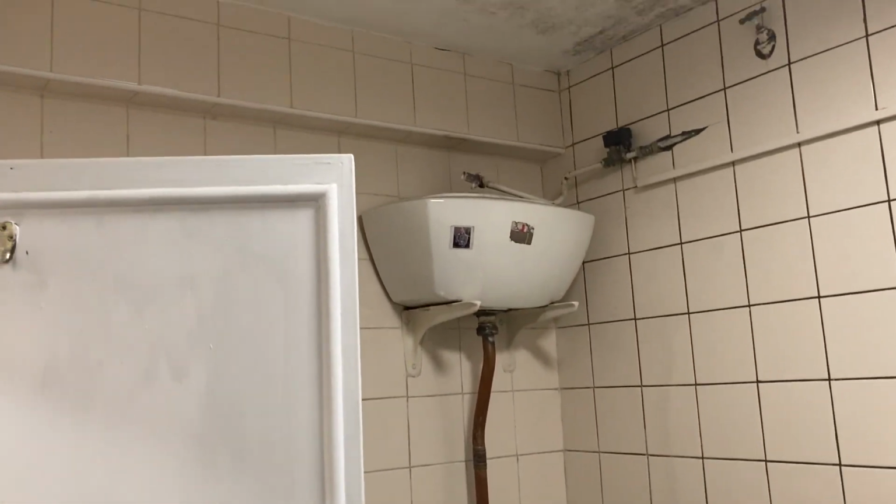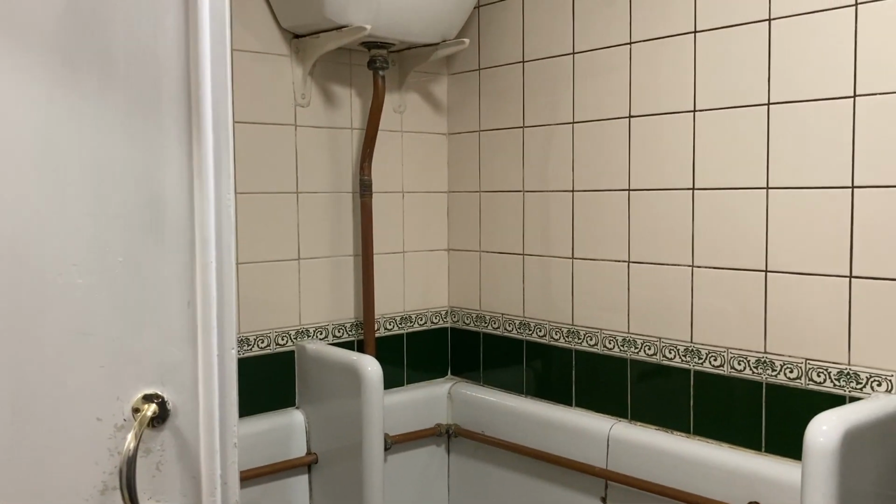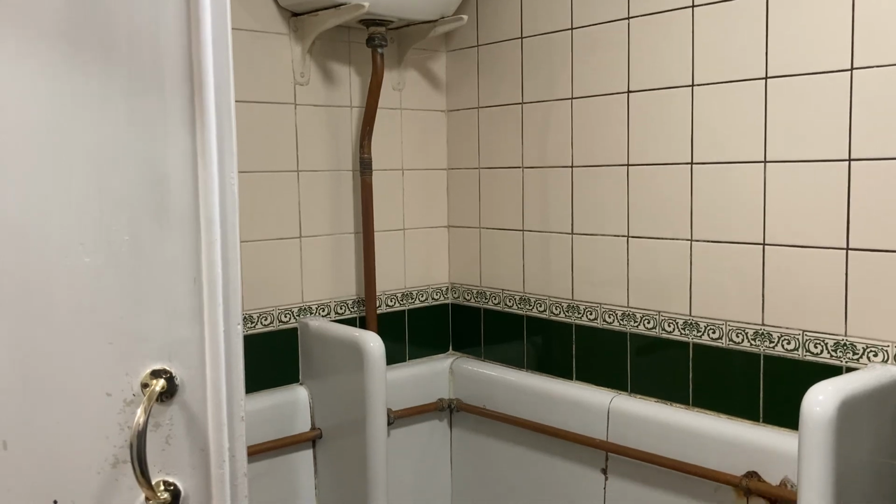Right, okay. Come past me, cameraman. Yes, this is how abysmal and depressing men's toilets are. I'm not really seeing the grade 2 listed bit, but yeah. It's probably the fleur-de-lis pattern on the wall. It must be, sir. Well, anyway, now we're all stood around in the urinal looking at a puddle of wee. So anyway, let's get out of the toilet.